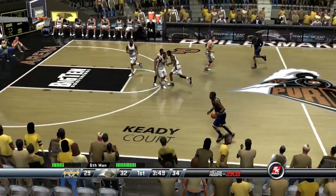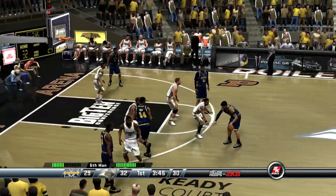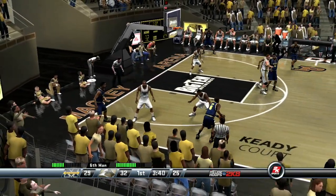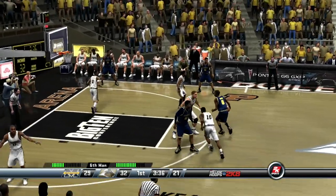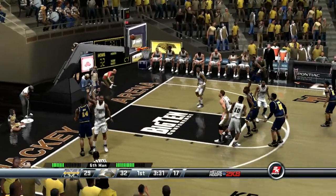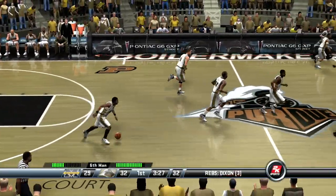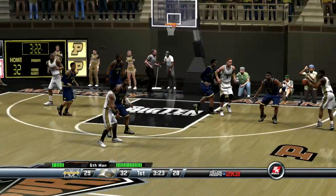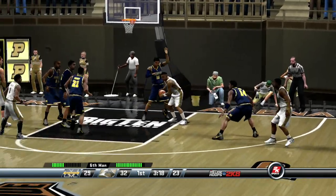Reed inbounds the ball. Zero goes to the crossover. Reed, the 15-footer. Dixon snags it. About 3.5 minutes left in the half. Wow, his mid-range game is generally solid. He can't believe it, and I can't believe it.